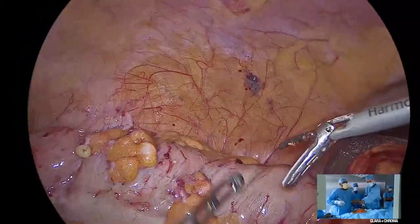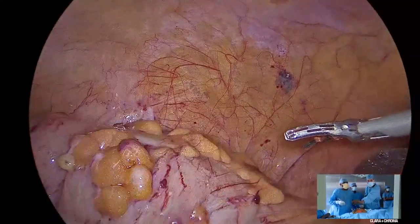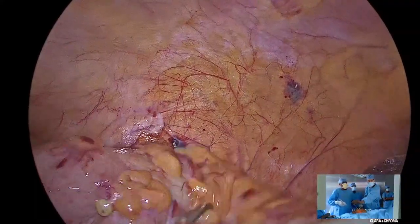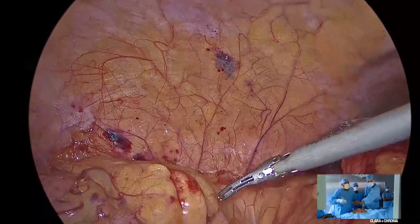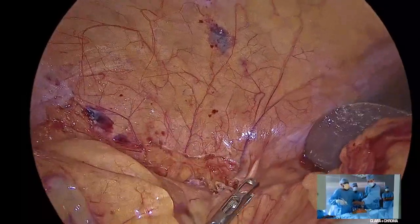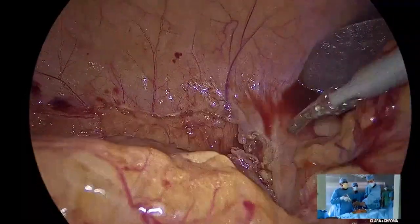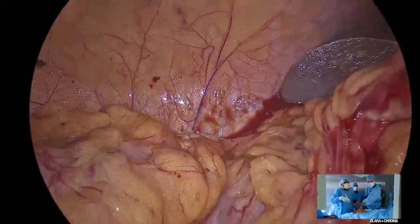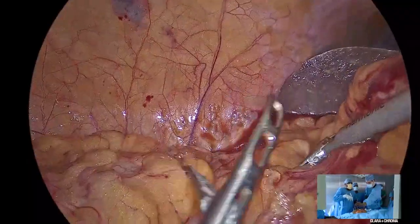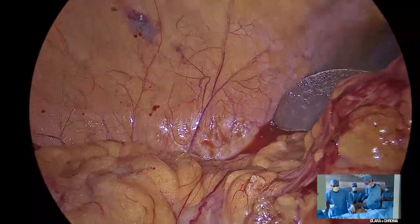Wonderful. Dr. Jameel. Yes, hi, Madheshwar. Will you expose the superior mesenteric artery and vein in all cases? Superior mesenteric vein exposure is part of central vascular ligation. So some of our audience want to listen. Well, if we have to do a central vascular ligation, we'll have to go to the SMV.